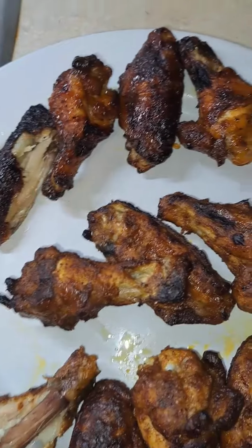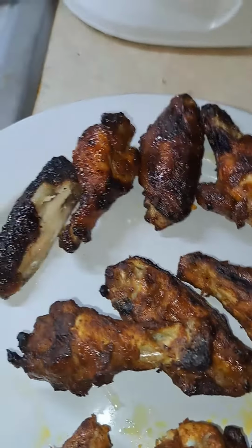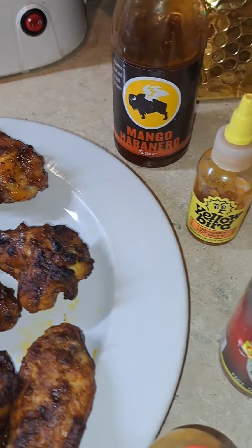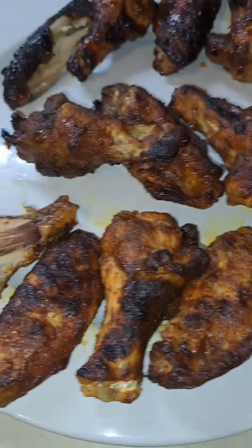And there we have our done wings, our habanero mango. It's like a sticky wing, very pretty seasoned, pretty hot for a bottled sauce from the store. Same thing with that Yellowbird, that tangerine. There's tangerine juice in that flavor, in that sauce. It makes it really delicious.